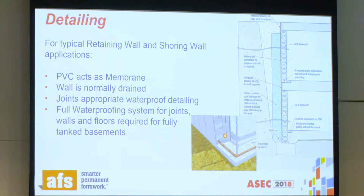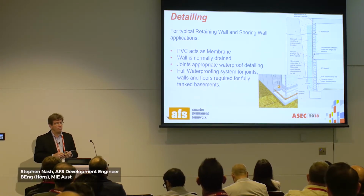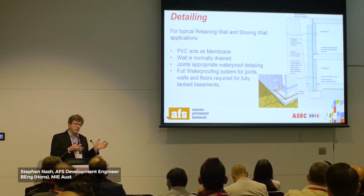This is a close-up of a typical residential single-storey or 2-storey basement with a hydrophilic base joint and the PVC just acting as a membrane. But you will also see that all the drainage is in there, the gravel backfill, so that you don't end up with a substantial water head against that wall. And that is probably 90% of the basement systems that these systems are being used for.